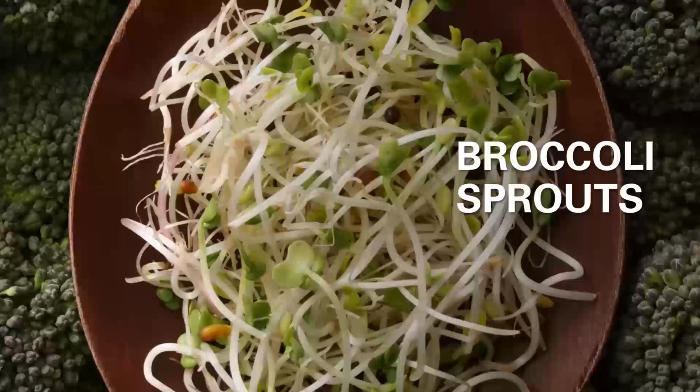Now, I'm not saying you don't ever want to eat broccoli, but if you really want to increase your nutrition, adding broccoli sprouts to your dietary intake would be a wise thing.